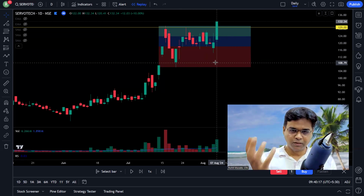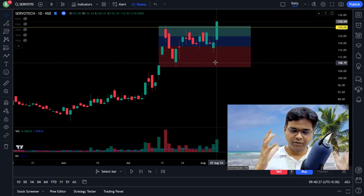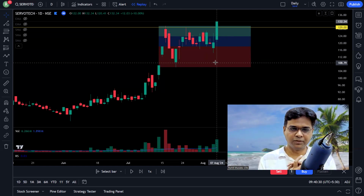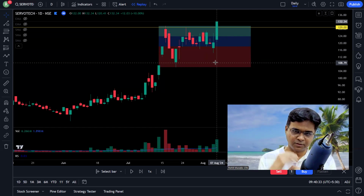I am taking 2.5% position these days. Okay, that is not the position size that I take every time. These days, since everything is at all-time high and the market is turning volatile, I have reduced my position size to 2.5%. Now, in this case, I went to even half of 2.5% because I am taking unnecessary risk on this stock.